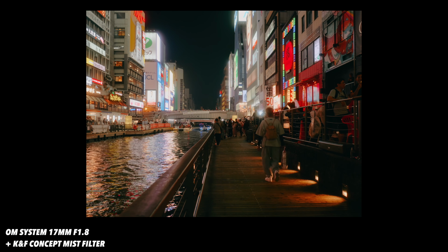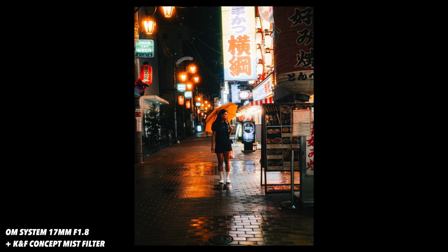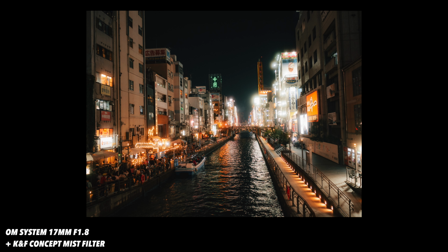The bloom that you see is a mist filter. It's not a characteristic of the lens. It was a creative choice. Great lens, very portable and ideal for an everyday carry.